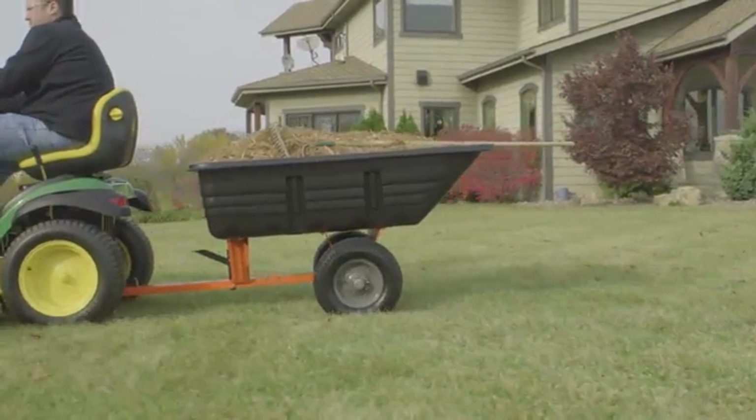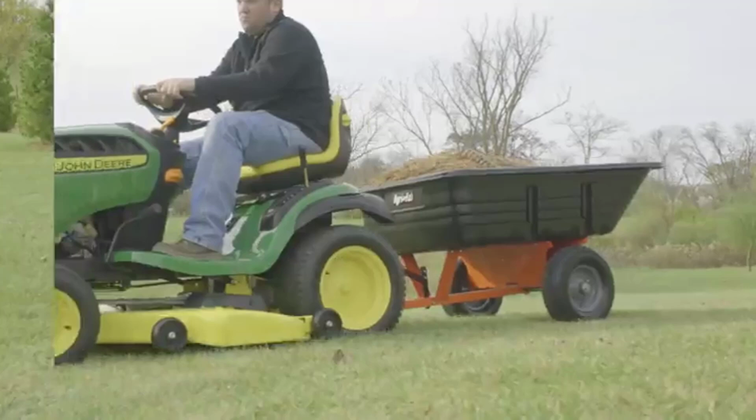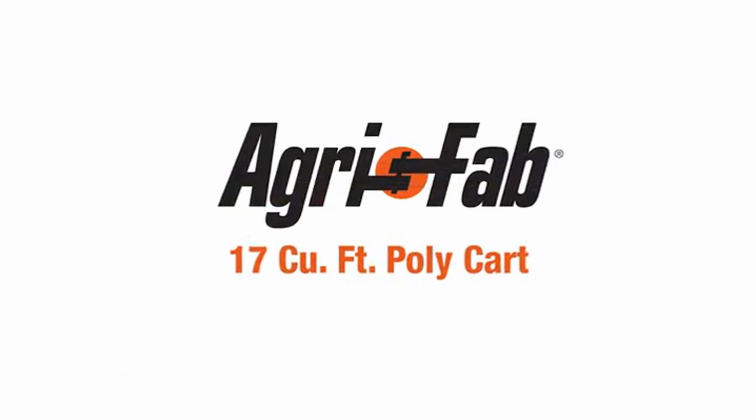It's easy to cover a lot of ground no matter what brand of lawn tractor you have. Agri-Fab is known for tough tools, engineered to make your lawn care easy during assembly and in use. Superior products and incredible customer service. That's why we can say Agri-Fab, lawn care made easy.